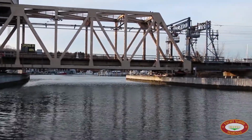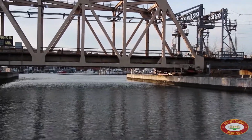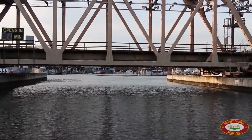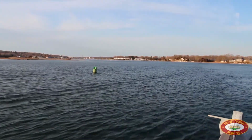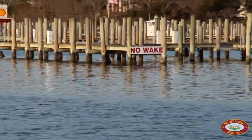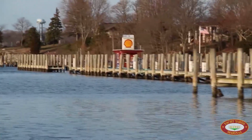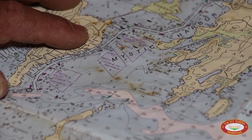If I'm not going to make the opening, I have a tendency to slow down. I don't want to get all the way up next to the bridge and sit there and have to maneuver in the wind and the tide. So I'll just pull it back, go to idle, chug it nice and slow up the river, and you'll find that there'll be other boats doing the same thing. Follow responsible boating practices, like going with the flow of other boat traffic and observing the rules of the road. Just like any other narrow channel, just keep to the right and try to be predictable.